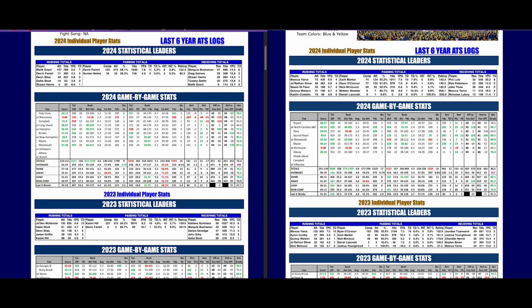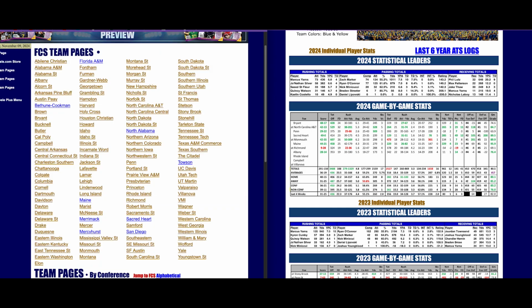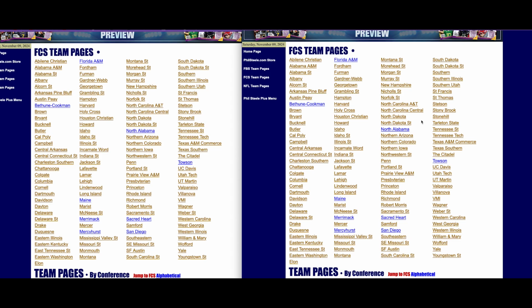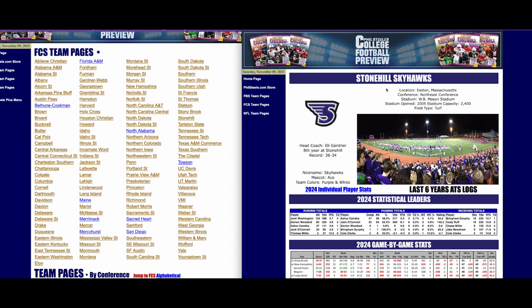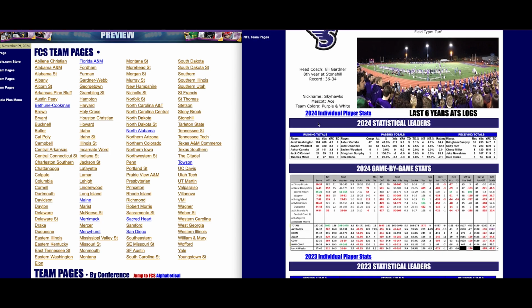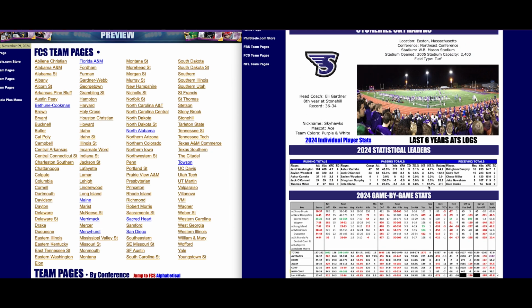All right, Central Connecticut State is against Stonehill. Anybody out there know Stonehill's nickname? Because I sure as hell don't. Stonehill is the Skyhawks. They're led by Eli Gardner. He's in his 8th year. Their starting quarterback, they've actually had 2 quarterbacks playing this year. Look, I could become an instant expert. I could do a radio show on Stonehill right now, just looking at this sheet.